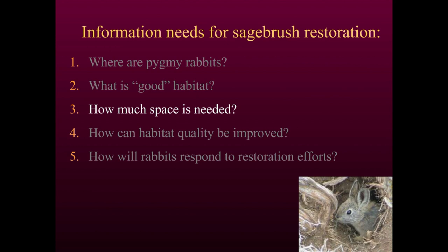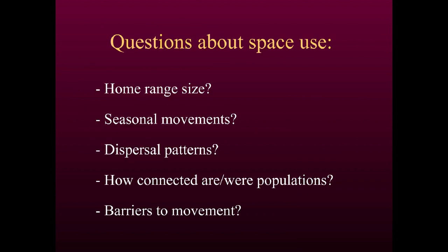Okay. Third question here is how much space is needed to support pygmy rabbit populations. And I think that there are several questions you could ask about space use. Home range size always seems to come up first, and it's a question that is not necessarily informative to answer without a lot of caveats and qualifiers, so I hope I can convince you of that.